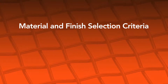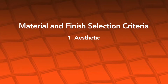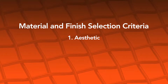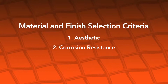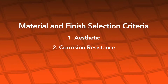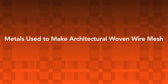The first is the aesthetic you wish to achieve. The metal or combination of metals chosen to weave a mesh product, and how those metals are finished, can dramatically change the appearance of a mesh product. The second consideration concerns the mesh's ability to resist corrosion, which depends upon where the mesh will be located, a building interior or exterior. Let's look at some of the metal materials commonly used to create pre-crimped woven wire mesh.